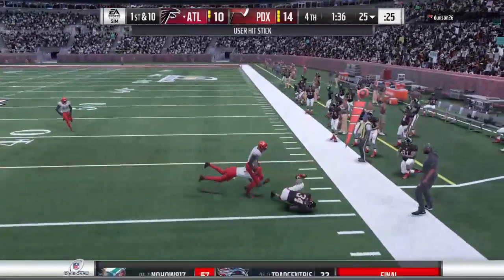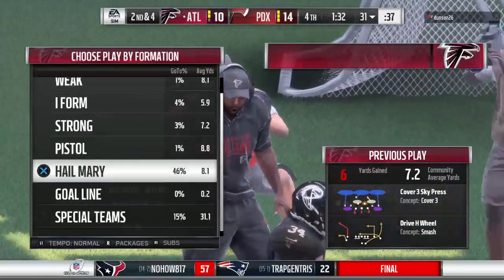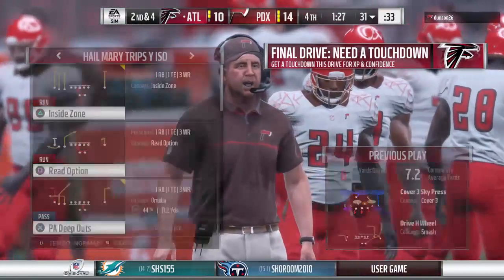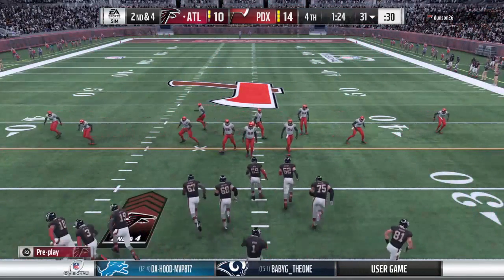But also have to remember, they did put points on the board. 3 points is 3 points. And in this league, you take points when you can get them. Not easily done. Give him 6 on the play, and that'll make it a 2nd down. Completed pass play. Now let's see if they go back to the air or to the ground.